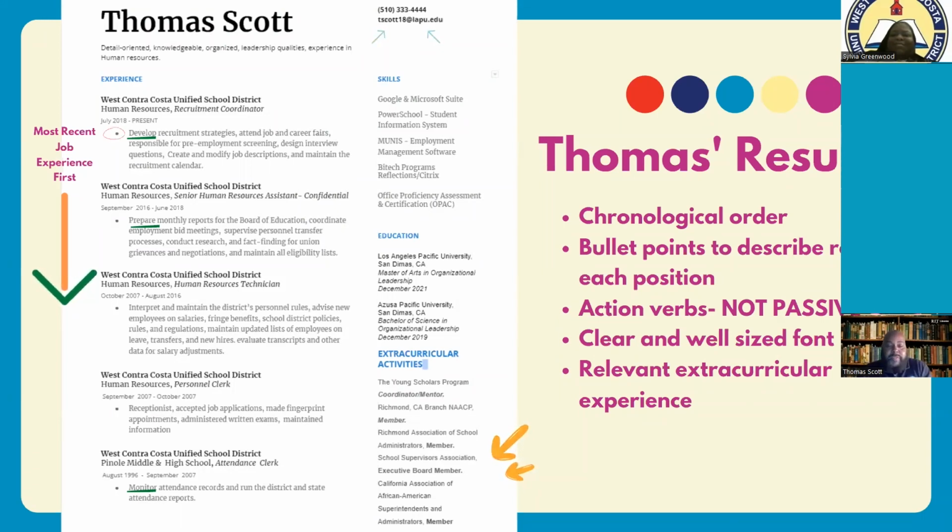This is a resume I've used, and I've updated it over the few years since I've been in the district. This is an in-house resume, is what I call it, because it's my district resume. As you can see, things are in chronological order from the most recent current job to my first job in the district. I've used bullet points and action words, not passive words, to give details on the duties that I've done.